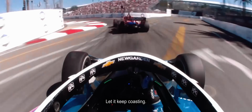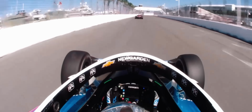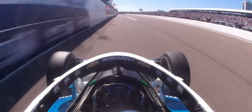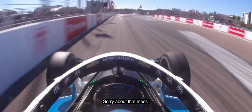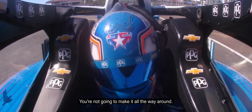Let's keep coasting. Coast. Let it go if you have to. Deploy. Hey, man. Good job, man. Good job. Sorry about that, man. Go ahead and stop here or whatever. You're not going to make it all the way around.